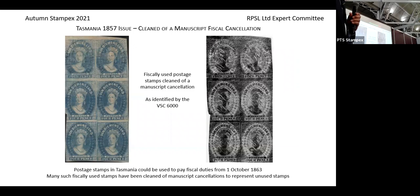Again, Van Diemen's Land, Tasmania. Many of these postage stamps were used for fiscal purposes after 1863, and so they are quite hard to tell. Even the good ones look a bit messy sometimes, as they were printed locally. And so these ones you've got to look very carefully indeed.